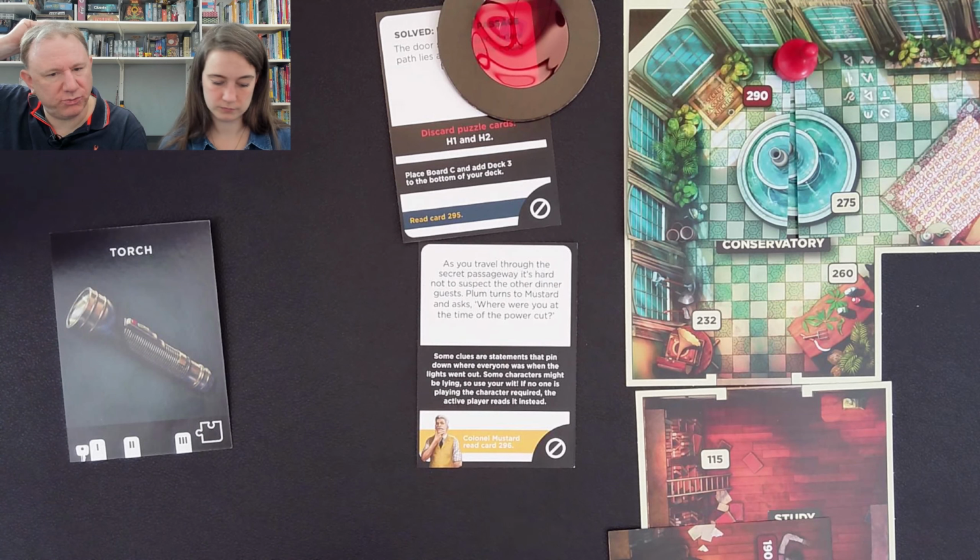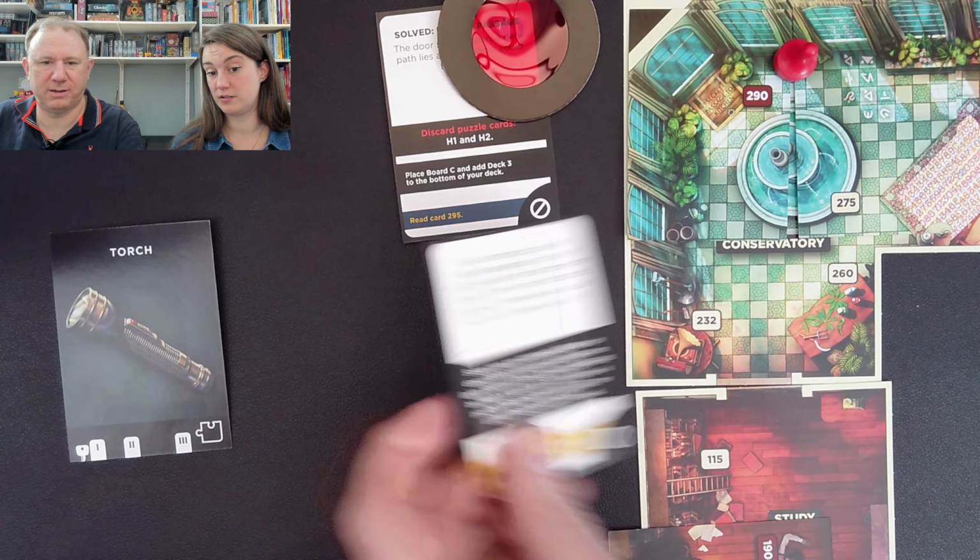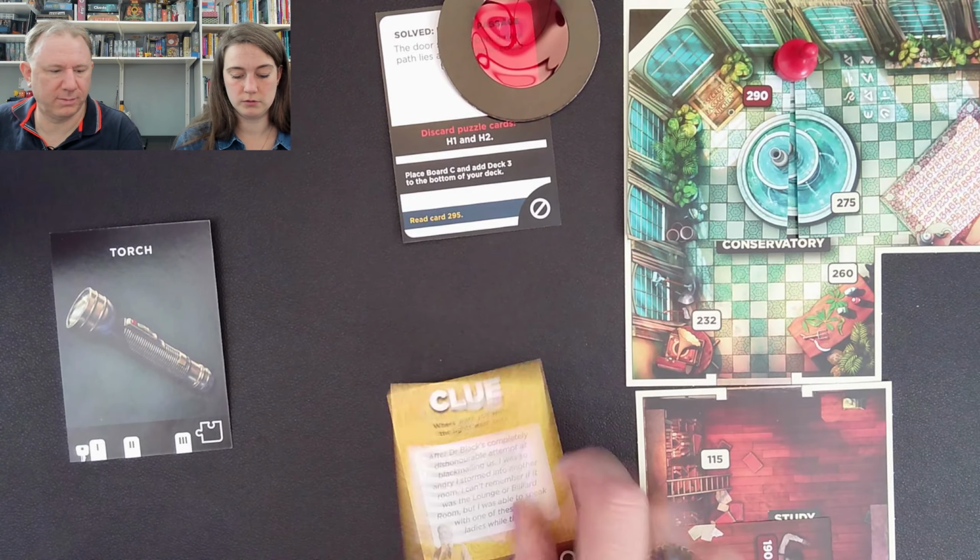Okay, so Colonel Mustard reads card 296. And neither of us is Colonel Mustard, so... Right, you can do it. I'll do it. Ooh, clue.